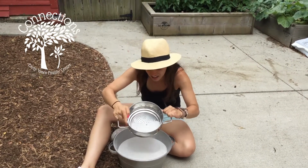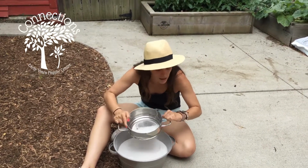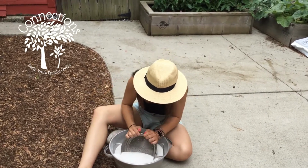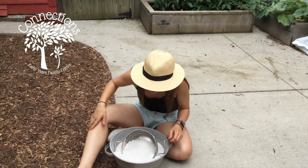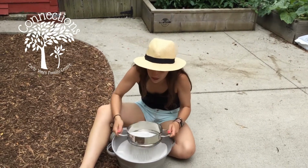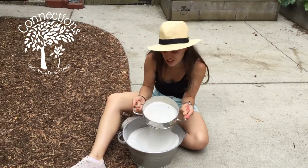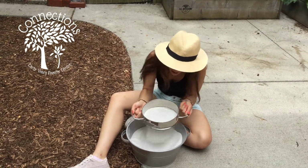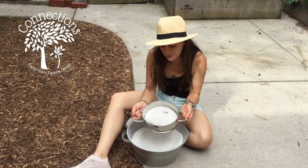Right now I'm not finding any, but that's okay. I'm gonna keep my hopes up. Just get it right in there. Get as much sand as I can. And keep on sifting. It's a lot of work. I'm actually starting to get kind of hungry. Good thing I have my water nearby to hydrate all day. I'm gonna keep going.